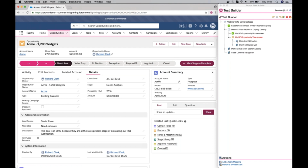So this is nothing to do with Provar. This is what Salesforce are doing at the moment. Again, I wouldn't be surprised if some of these things change over the coming weeks. So that's the view. Let's move on to edit mode, and we'll see basically the same thing again.